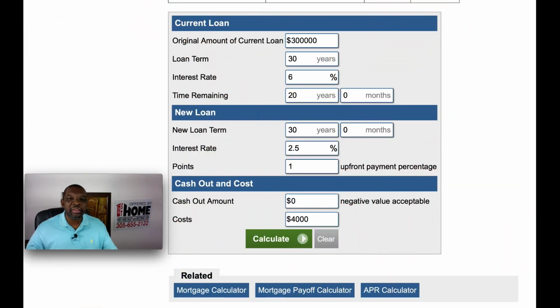The first scenario we have here is somebody who purchased a house back in 2010. They had an original loan for $300,000 with a term of 30 years, from 2010 to 2040. They had a 6% interest rate. Today in 2020, they have 20 years left on their loan. And they said, you know what, I would like to refinance that loan and get a 30-year with a 2.5% interest rate, 1 point up front and $4,000 costs.